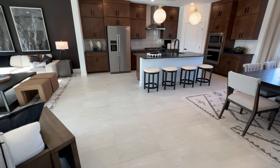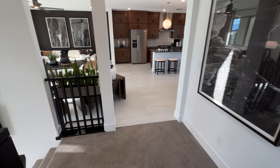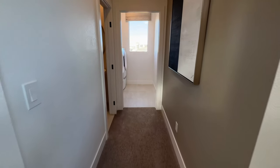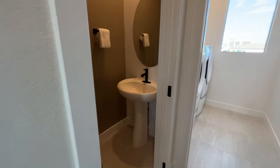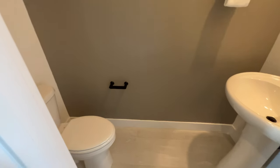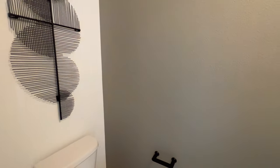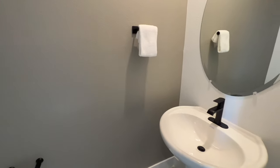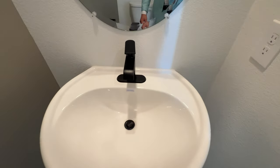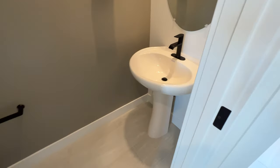Okay, let's investigate this, right? Before we go there, I wanted to show you guys that you have a very convenient half bathroom here on the main floor. This is your half bathroom. Pedestal sink is standard. Oh, this is a nice artwork here. And there is a mirror. So this one is the only one they upgraded for sure here, the black, because usually the chrome is the standard.